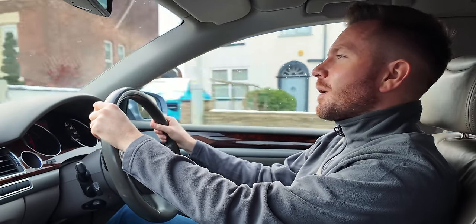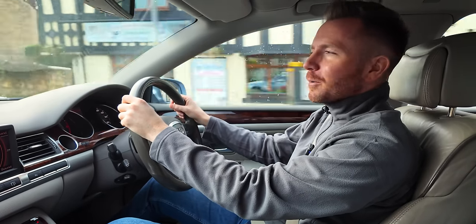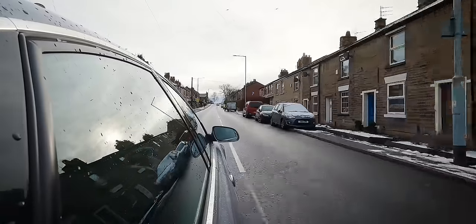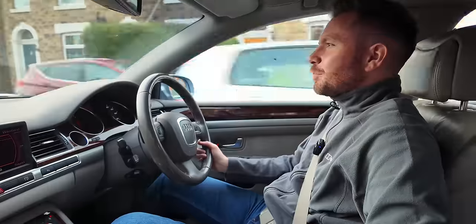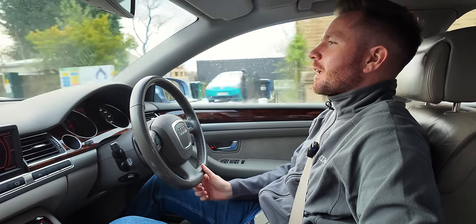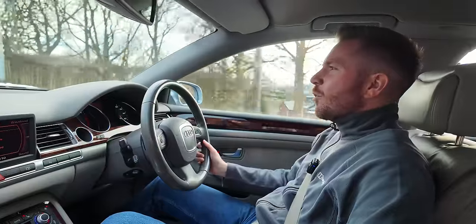The eagle-eyed amongst you might have seen that we've had some snowfall overnight. Quite a bit, actually. But I've got no fears at all because I'm in an A8 Quattro. And the best bit about it, I'm in a valueless A8 Quattro, so it doesn't really matter if it gets damaged. That's the best thing about running a car like this. I still haven't decided what I'm going to do with it yet, but I think first thing, I've got to take it to my mechanics and get it checked over. Swap those door handles, fix the bonnet that's still insisting that it's open, even though it clearly isn't. But that's it. I haven't had any warning lights on.